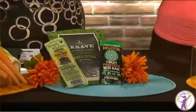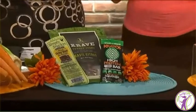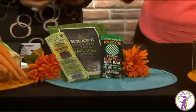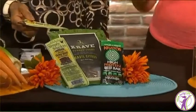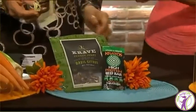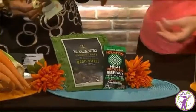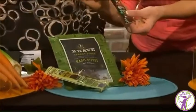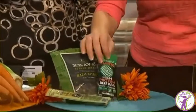Then what we're going on to, we have some samples here. Because we like to have samples. There's gourmet beef jerky going more mainstream. So beef jerky, and really all jerkies, whether chicken, turkey, or beef, are up 46%. And when I say gourmet, what I'm talking about here, folks, is different flavors. This one that Cassandra has is a teriyaki beef with pineapple. And it's good. Then we have some basil citrus. This one is a ginger wasabi.